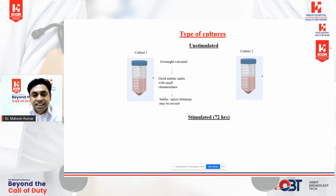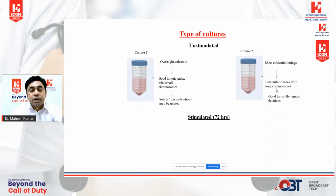So in that case, your culture two is going to help, because you are not going to expose that culture to colcemid for a prolonged period. You add colcemid for a short time, at least 2 hours before the harvest. It will give you low mitotic numbers, because here we have very short colcemid timing, but with the low mitotic index you have long or elongated chromosomes, which are good for the identification of subtle micro deletions. So having two cultures is going to help you out in every aspect.